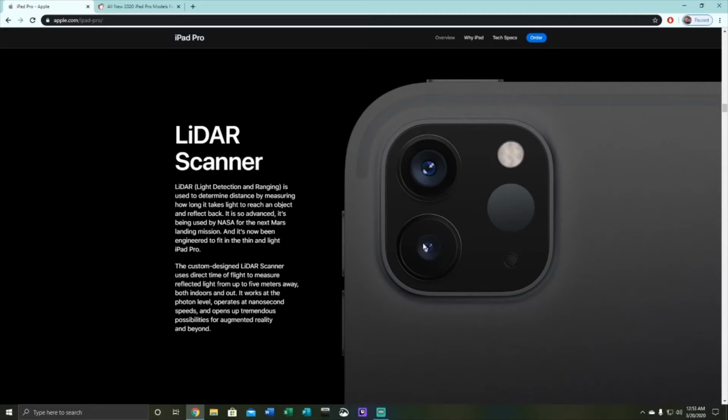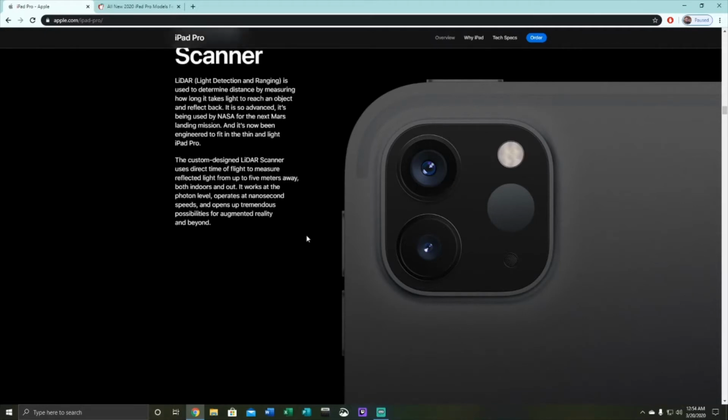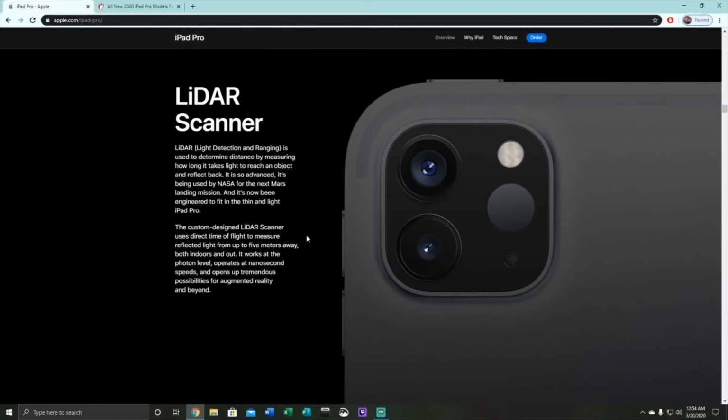I like to say, why not have something? So when some people say, why have cameras on iPads at all? I say, why wouldn't you want the option to have these cameras? So that's really cool. So the LiDAR scanner, just to put it simply, measures the distance between things using light. It measures how long it takes light to reach an object and reflect back. I don't know much about LiDAR scanners, but I know that NASA uses the technology, and I trust that Apple has something big up their sleeves with it.